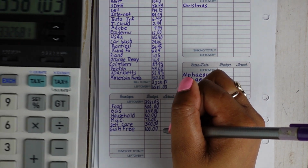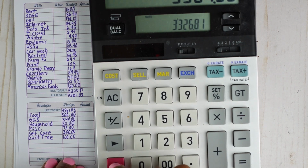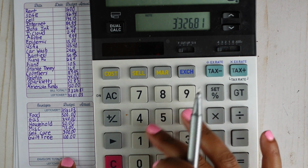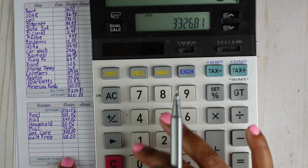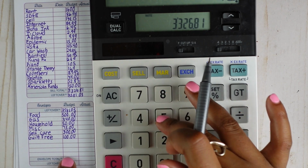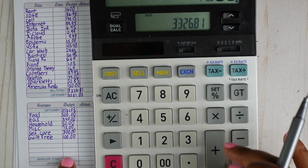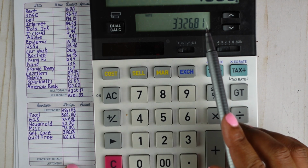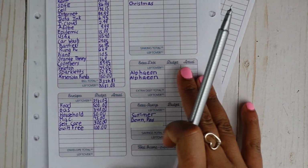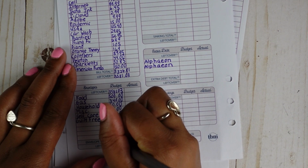So now that we have all of our variable expenses, let's go ahead and add up our variable expenses to see what our envelope total is. So $500 plus $340 plus $50 plus $75 plus $300 plus $100. So our envelope total is $1,365. So we're going to go ahead and place that number on our envelope total line.